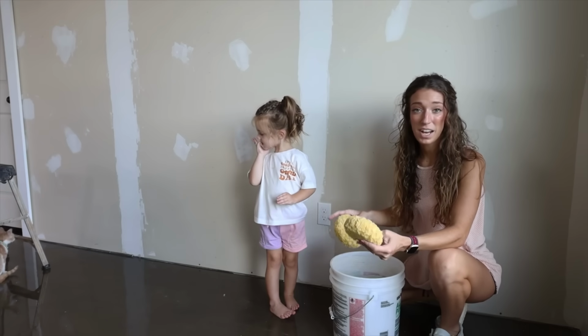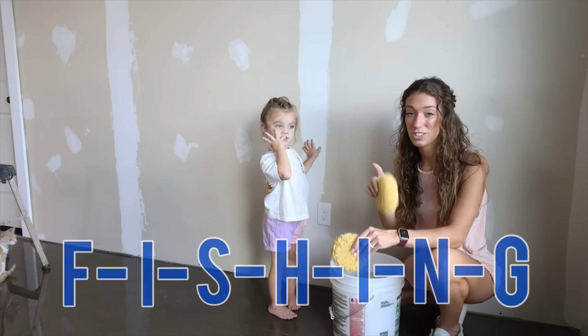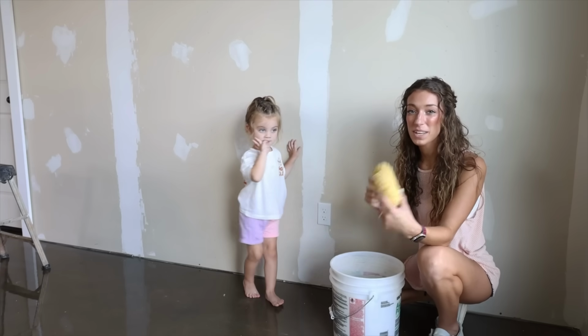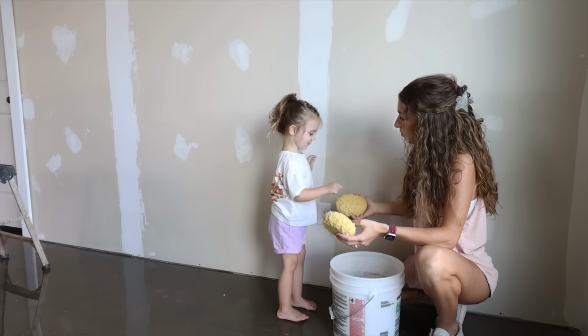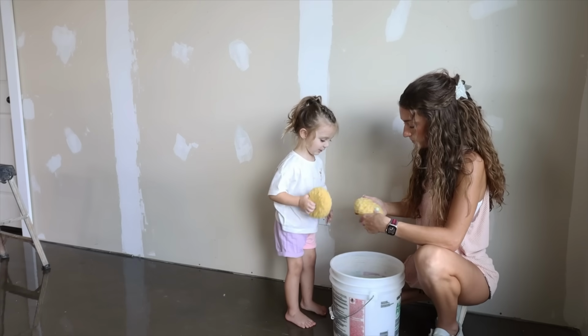Well, Jim is currently outside getting everything ready to go fishing right now. Me and Lana are gonna go ahead and get this wall textured, that way it can be drying while we're gone. You ready to help me? Okay. One, two. You want that one? Yeah. All right. That one.